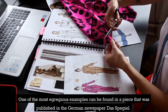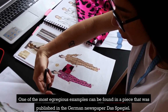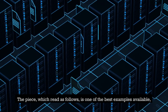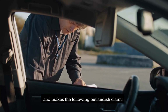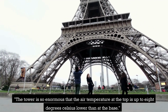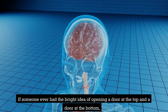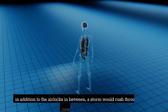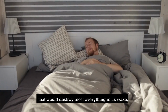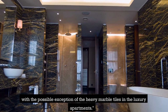One of the most egregious examples can be found in a piece that was published in the German newspaper Der Spiegel. The piece, which read as follows, is one of the best examples available, and makes the following outlandish claim. The tower is so enormous that the air temperature at the top is up to 8 degrees Celsius lower than at the base. If someone ever had the bright idea of opening a door at the top and a door at the bottom, in addition to the airlocks in between, a storm would rush through the air-conditioned building that would destroy most everything in its wake, with the possible exception of the heavy marble tiles in the luxury apartments.